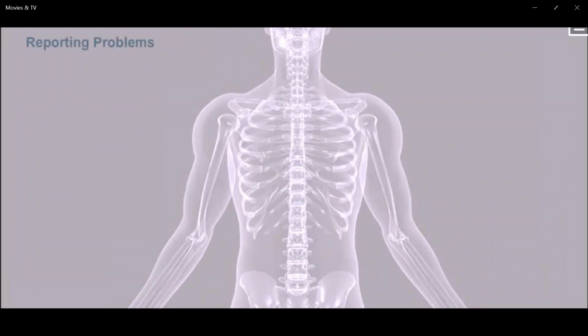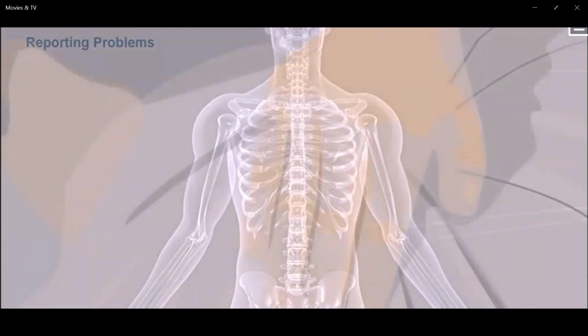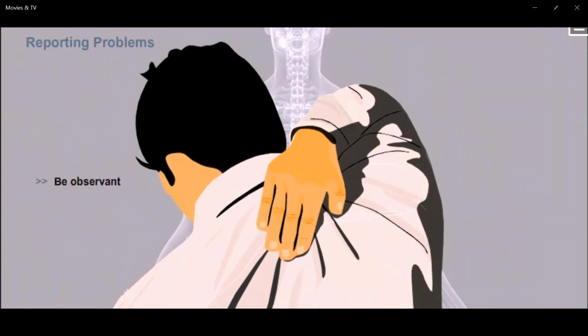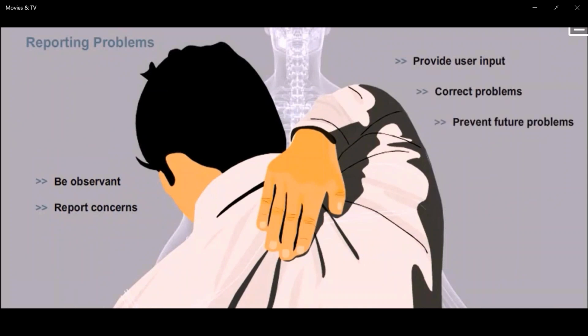Now that you have a better understanding of what ergonomic injuries are and why they can occur, you can keep an eye out for potential ergonomic hazards. If you experience numbness, musculoskeletal aches or pains during or at the end of the workday, report it to your supervisor. Clearly, there are advantages to reporting potential ergonomic problems. It gives you a way to provide input about your job, correct any existing problems, prevent possible future injury, and make the workplace less stressful and more productive.